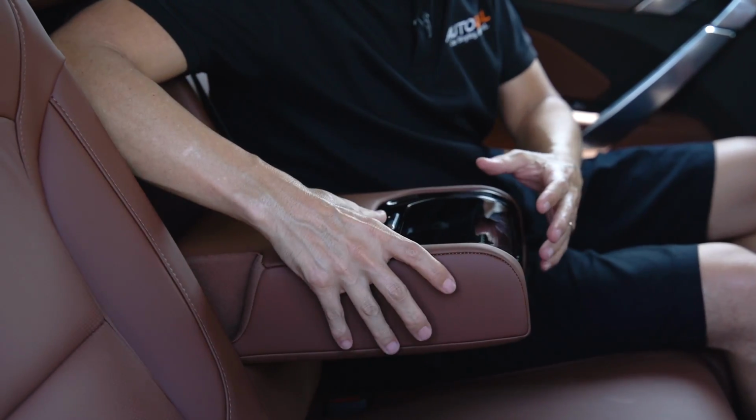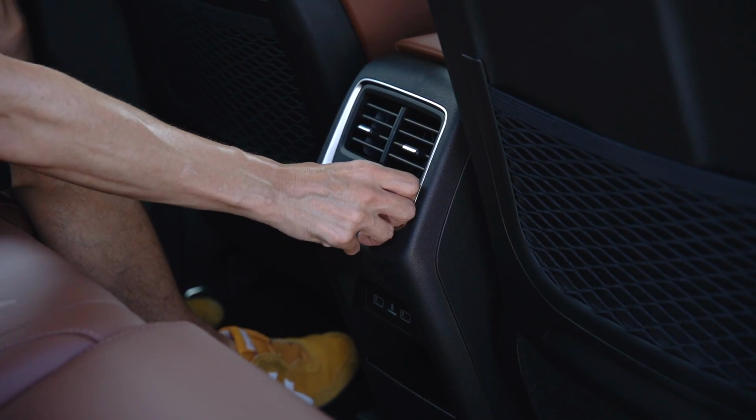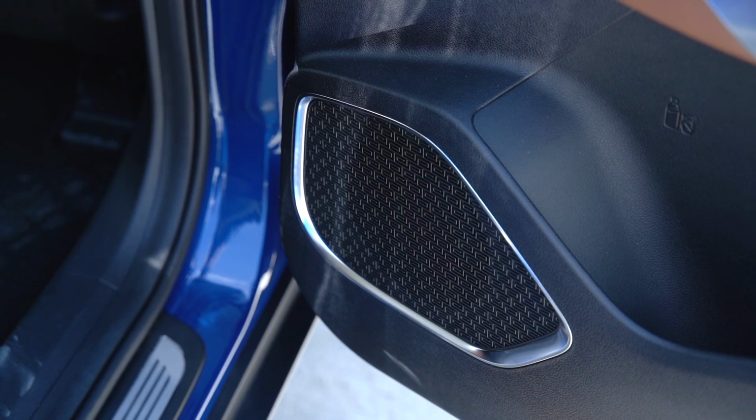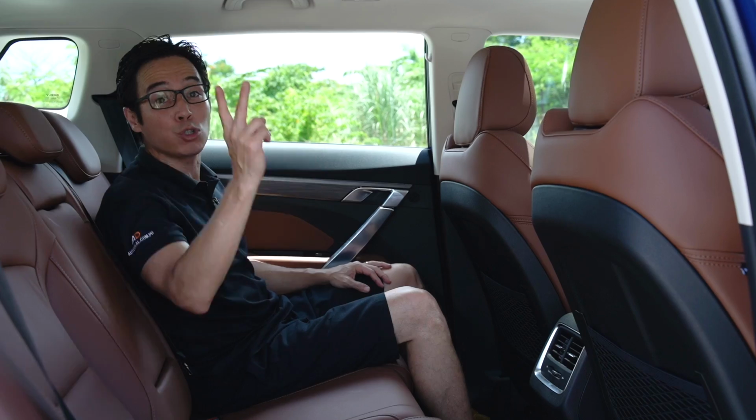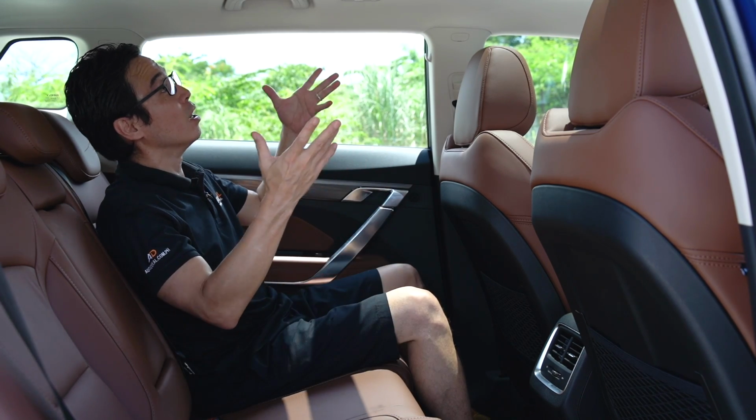You've got a center armrest with a soft open cup holder. You've got air vents in the center, 2 charging points found down there, bottle holders on either door, speakers on either door, 2 of 8, and the piece de resistance, a view of the heavens.